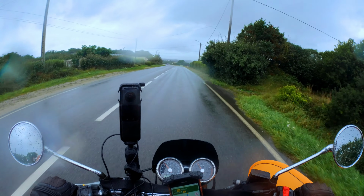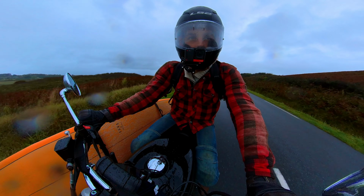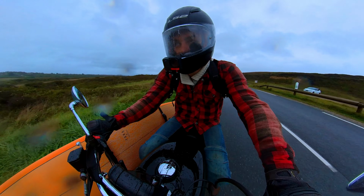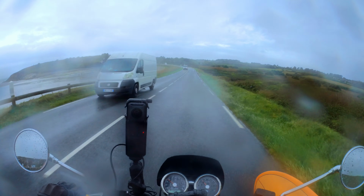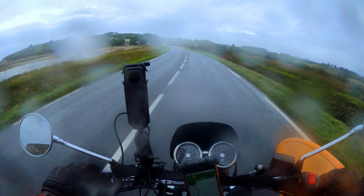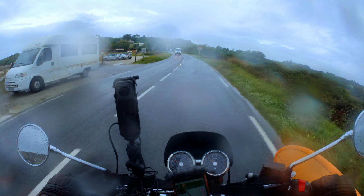Sadly, I left my rain gear at the camping ground because I just wanted to go surfing, and I didn't expect the weather to turn like this. I feel like when it comes to the surfing, I need to learn how to have a better pop-up directly in the direction of the wave, because that is sometimes still a bit slow how I do it. Let's maybe not do this, what I'm doing here. It's kind of stupid. And I am pulling over.